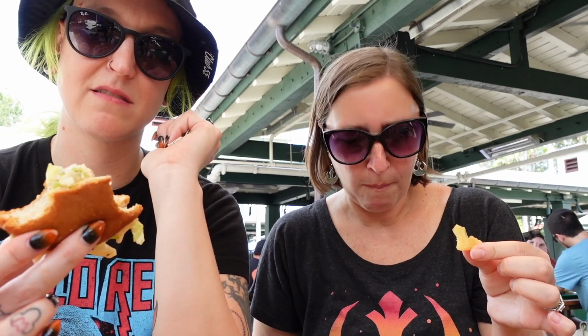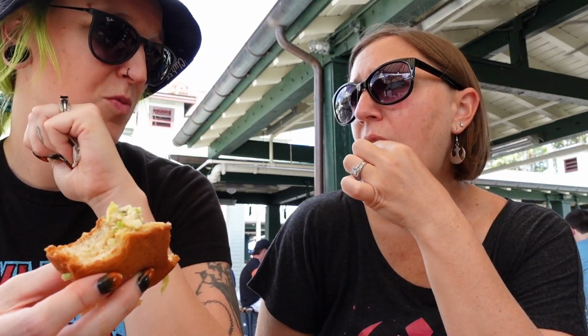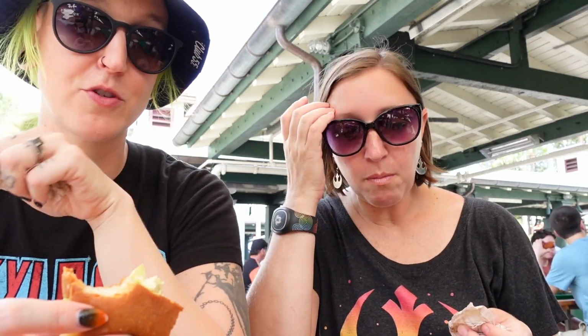Let me try this chip. Yeah, because then it can be like lobster nachos, but this is not very much food. And it's really hard to eat. Is it super salty? Ooh. Is it Citrulli Canteen salty? Their tofu. Ooh, that was a water-filled day. But I do love the lobster roll thing. It's so good.